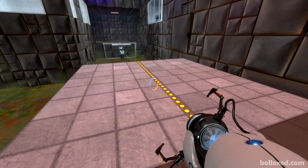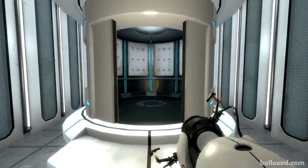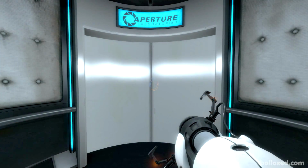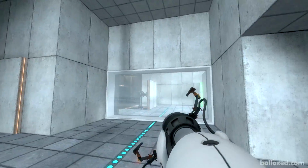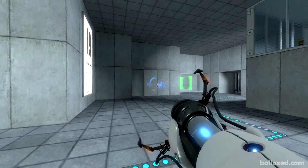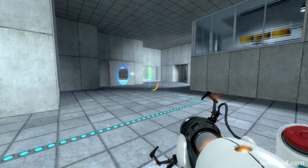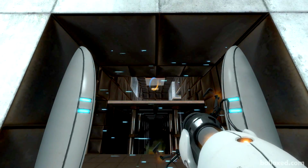Mysterious surprise at 99.9995% activation energy. A million monkeys at a million typewriters might be able to recreate the works of Shakespeare. It's hard to imagine one monkey solving this final test chamber. The monkey is you, by the way.